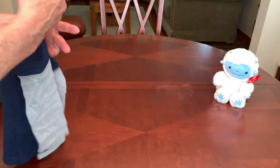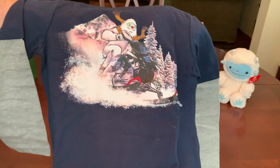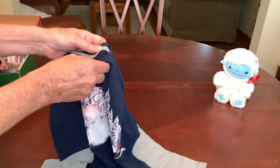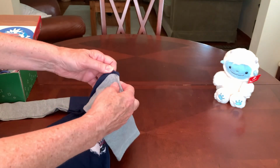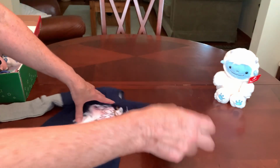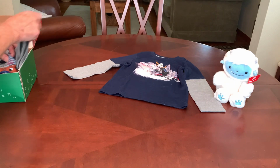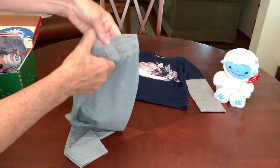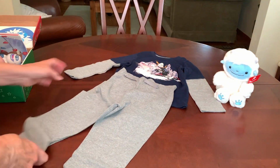This is what started the Yeti theme when I found this t-shirt at Walmart on clearance for $1. It's got a Yeti riding a snowmobile, and this is a size 4 Garanimals with a long sleeve, and if he wanted to have short sleeves, he could easily cut those off, or an adult could, and he could have a short sleeve shirt. And to go with his shirt, I gave him a pair of gray cotton knit jogger pants with a drawstring waist. These are also Garanimals. And the grays match well.